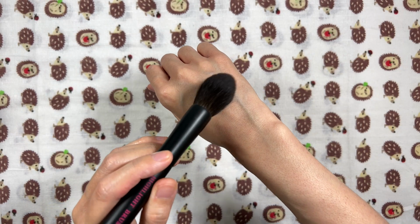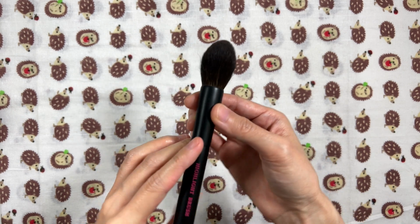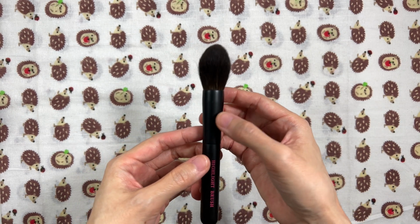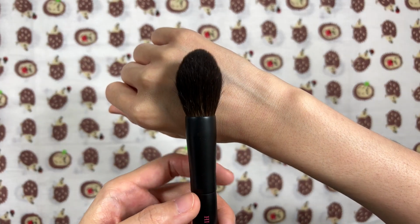It's dense and directional. I tried it with soft press highlights and it gives a soft finish, which is to be expected of grayscale hair. It can, however, maintain the metallic finish of the highlights.